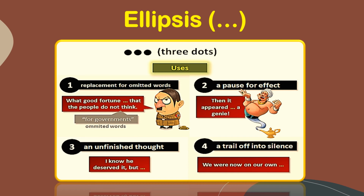So when we write 5, 6, 7 dots, no, it is not an ellipsis. We have to restrict it to three dots. It is also used for an unfinished thought. "I know he deserved it, but..." and you're thinking, let the other person think, you think your own thought. When we trail off into silence, we are now on our own, and we go into silence. Okay, so that is what an ellipsis is used for.